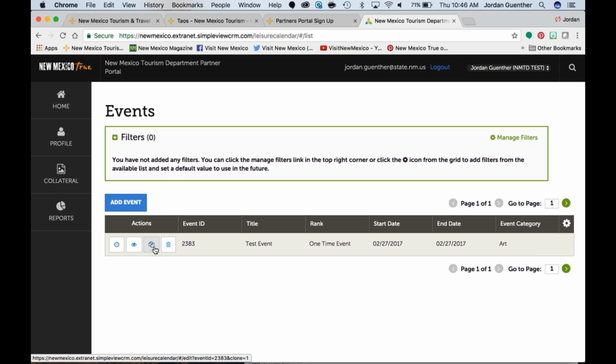Then save it, come back out, clone it, which will create a new copy of that event, and all you'll have to do is go back in and change the time or the date, so you can have multiple events occurring at different times on a day. And so this should be able to save you a lot of time.